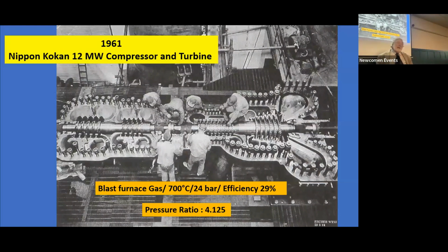Again, temperatures are stuck at 700 degrees centigrade. The efficiency is quite good given the low temperature. But again, have a look at these if you can see it. There's massive bolts. I think it would be quite amusing to watch these people flogging them up. Go on, right.